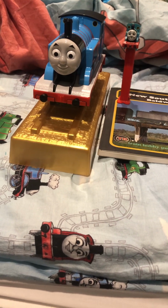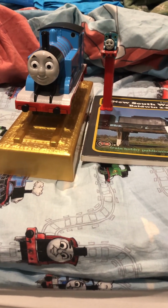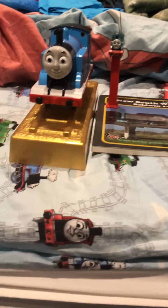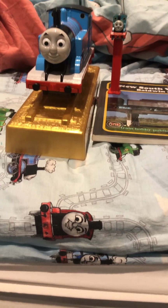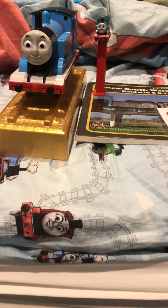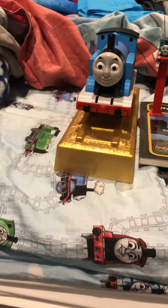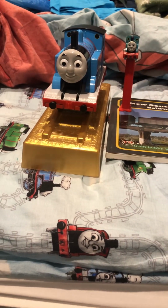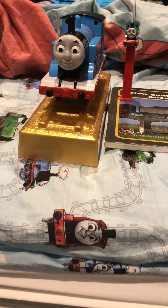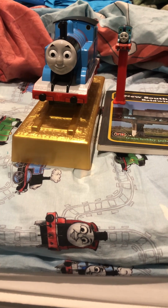At the event today, I got a choice to ride on two trains, Thomas and James. I chose Thomas because it reminded me of when I used to ride Thomas at the train shed a lot when I was a kid. And then in the afternoon, I've ridden Donald. No, Douglas's twin. It was such a good day.